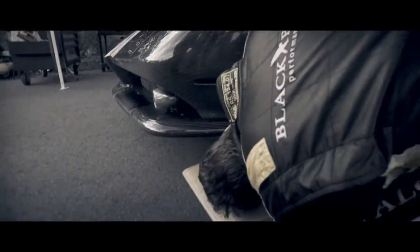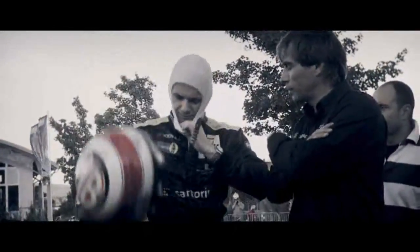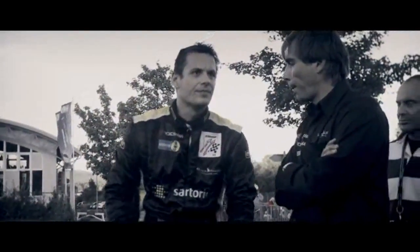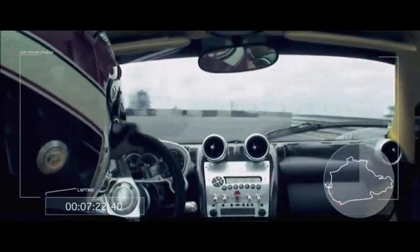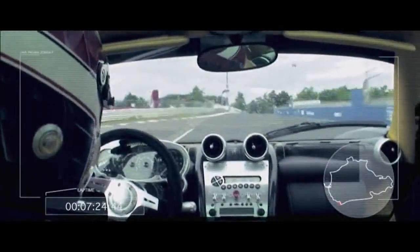Towards the end of the lap, misfires become apparent. After the test, the Black Falcon team discovers residues in the fuel system of the car, tapping the fuel lines. Despite the issue, the final time for the Zonda F is an astonishing 7 minutes 24.44 seconds, only 0.15 seconds off the Maserati's time.